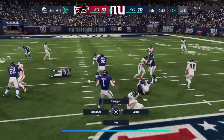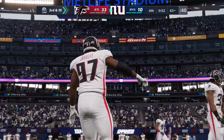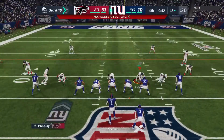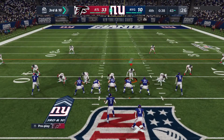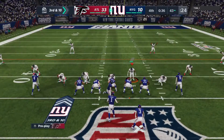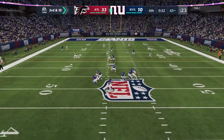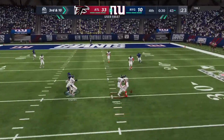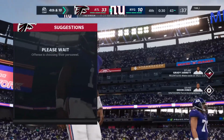A give to Barkley out of the gun. And this is going to be back-to-back tackles for a loss here, as the Falcons' defense yet again drops him behind the line. It's a loss of a yard, so it's back to 3rd and 10. They're going to look to throw. And that is incomplete. Adrian Colbert, he was right there in coverage.